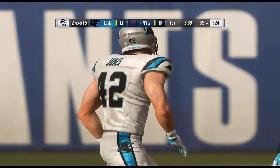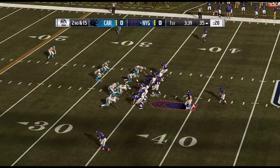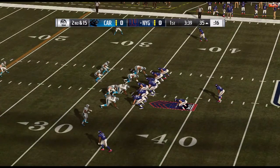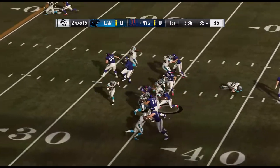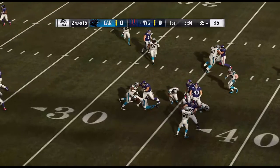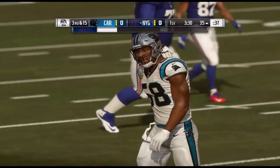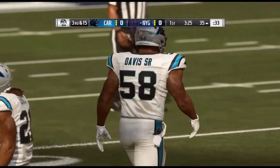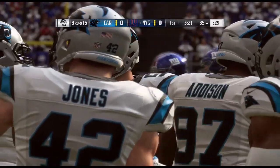So they'll come up after the incompletion for 2nd down. On 2nd down, here's Barkley. And now they're going to get him down right at the line of scrimmage. Tackle made by Thomas Davis. Nice job there defensively to clamp down because really they've been on their heels this drive.